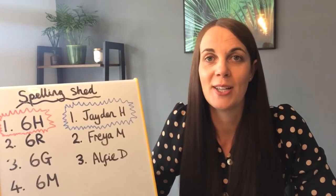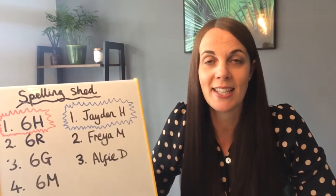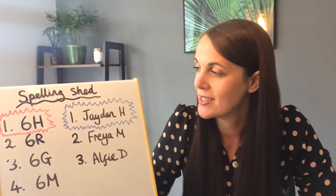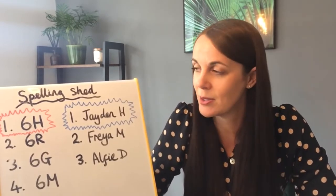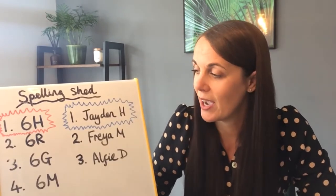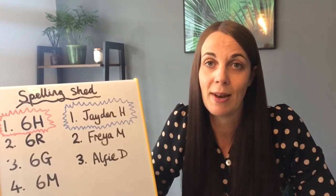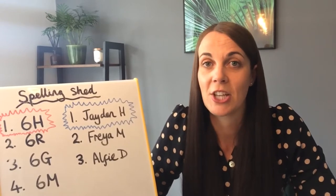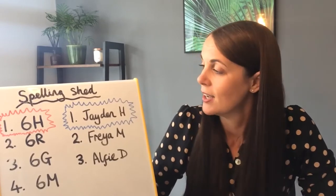I'm going to start off by looking at the Spelling Shed leaderboard with you. In first place we still have 6H, they are retaining their lead at the top of the board. Well done 6H. 6R this week in second place, up from fourth place, they have done very well, so well done 6R. 6G still in third place, and in fourth place 6M, who have moved down from second place this week. So come on 6M, see if you can put in some effort on Spelling Shed and get up to one of the leader positions this week.